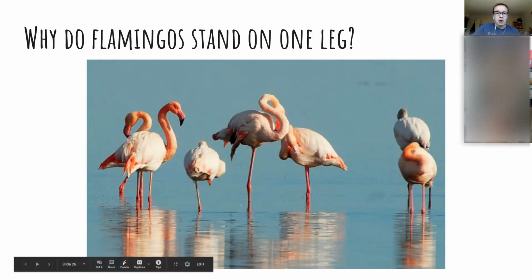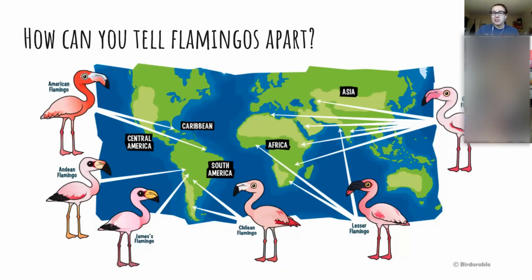So I also wanted to answer a question: how can you tell flamingos apart? It's kind of hard to see in some of the pictures, so I found this really cool little illustration. There's a couple different ways that you can tell these guys apart. The Andean flamingo over here, you might notice that he has yellow legs and none of the others do. So if you see a flamingo with yellow legs, it's an Andean flamingo. The Chilean flamingo, right there, has gray legs with pink knees. So if you see pink knees and feet on gray legs, you're seeing a Chilean flamingo.